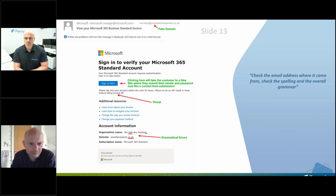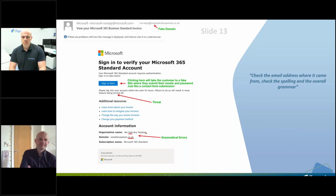But in fact, what you may have just done is submitted an online form. Somebody at the other end has just received an email, which includes your email address and your password. You've just been hacked, basically. And it's that simple. If this is what happened to Dave, that's why he didn't know about it. Below there's a threat. Like many companies, Microsoft certainly would not threaten you and tell you they're going to turn off your services. It just wouldn't happen. You would get several emails before that anyway.